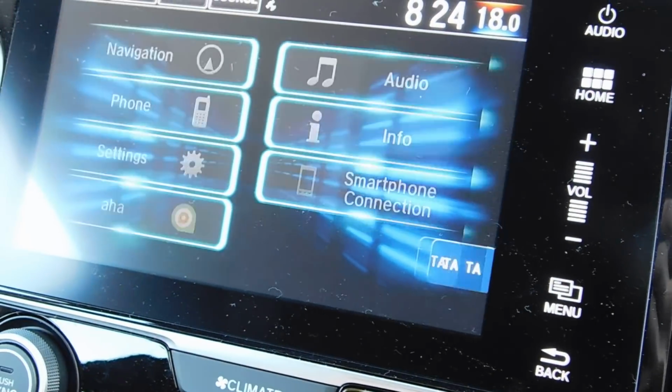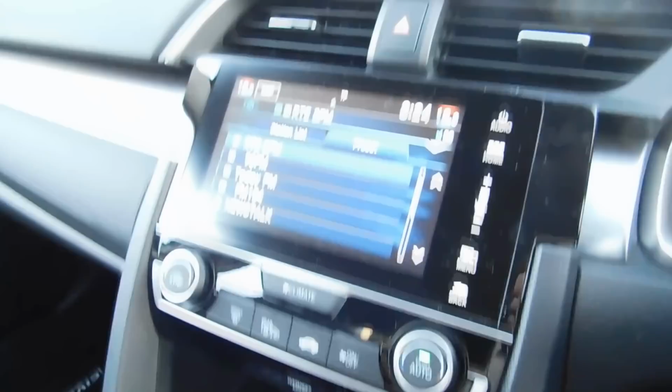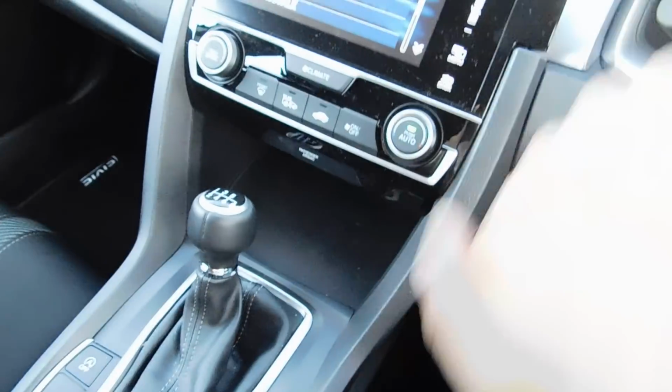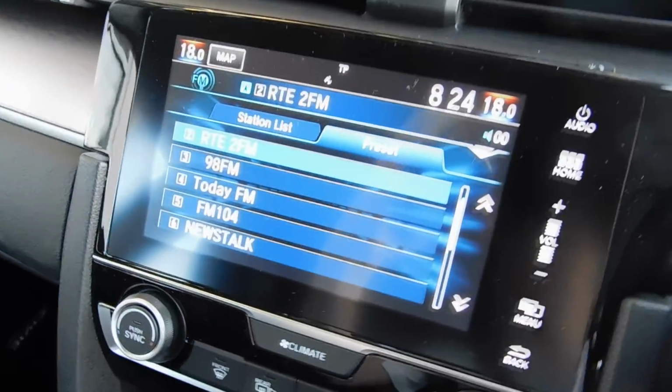Back into home, I've got my audio function, which is where I want music to come from. I've more functionality over here. So if you look down to the right hand side of the gear knob, you can see in through here, I've got HDMI, and then I've also got USB and all that kind of stuff there as well. After that, then I'm just going to move out of the way of the sunlight. It's so annoying here, and this camera's not really doing well with it, so that's made absolutely no difference.